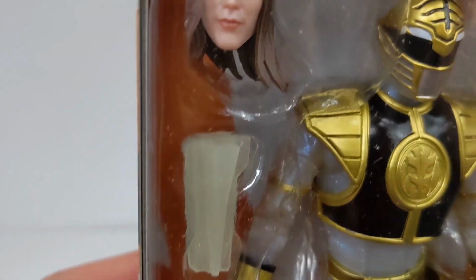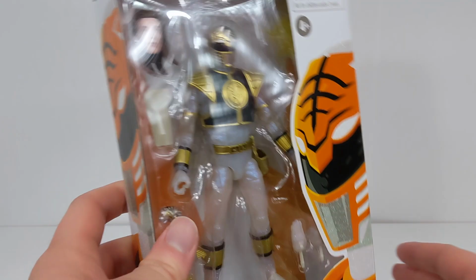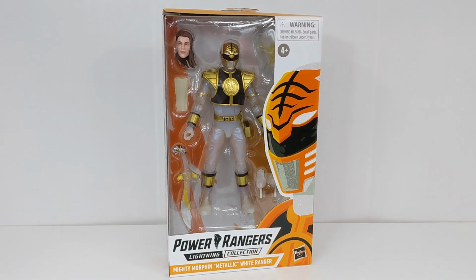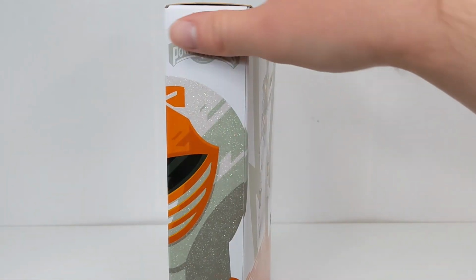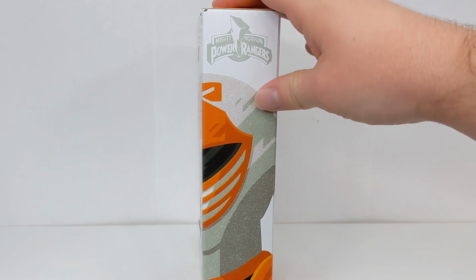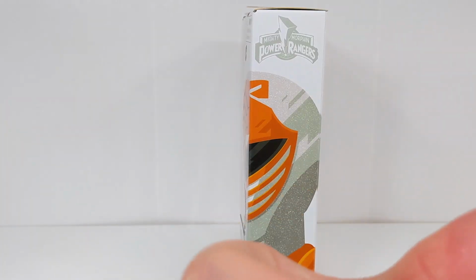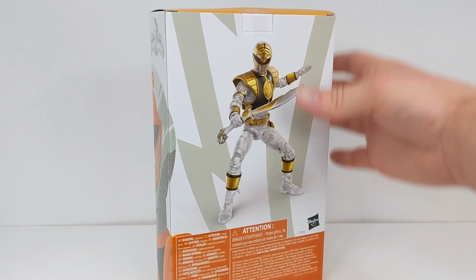And then you do get the fully assembled Zeo Crystal, which is exactly what I wanted this to come with, which I'm very happy about. As you can see, the box is very similar to the original Wave 1 Mighty Morphin White. The only difference is the fact that you get that glitter in there, which is kind of hard to see on this one, but it's all over the white parts of the box, and you can see that raised detail as we get the light to shine on it. The glitter can rub off on your fingers a little bit, but it's not too bad.